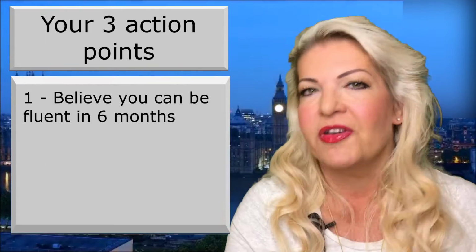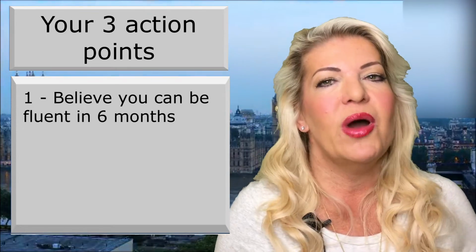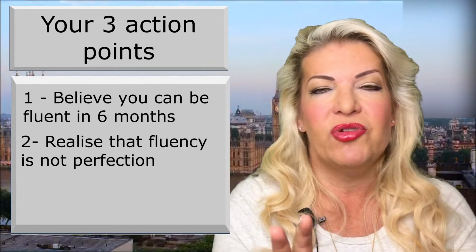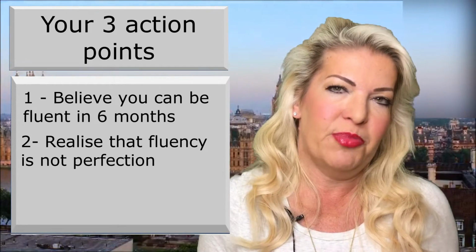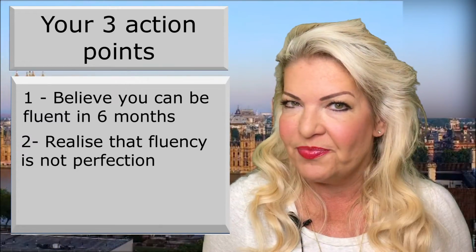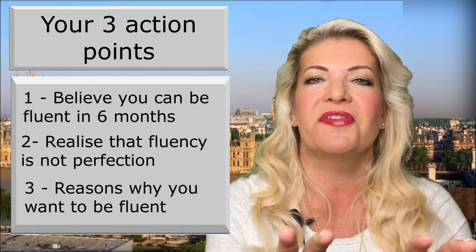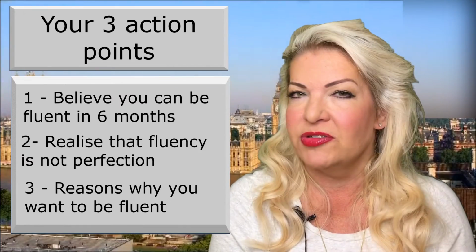You'll then be able to start thinking about your goals and your action plan. So to summarise, here are your 3 action points. 1, and the most important, believe that you can be fluent in English in 6 months. I can help you and I'm going to guide you every step of the way. The second action point is to realise that speaking fluently is not speaking perfectly. You are already on your way to speaking fluently now. And the third action point is create that A4 piece of paper with all your reasons for wanting to be fluent on it. This is your motivation.